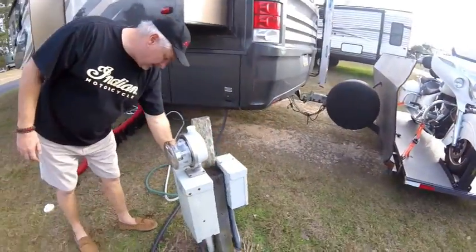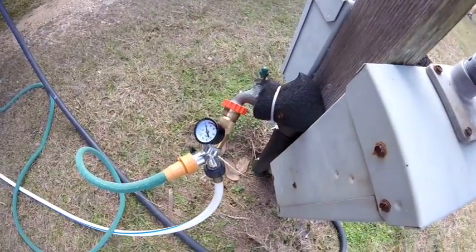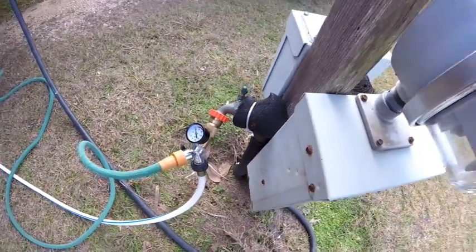And here is a must-have little gadget for most RVers. That is your pressure regulator. Very nice. Excellent.